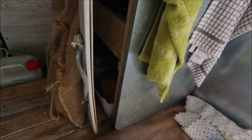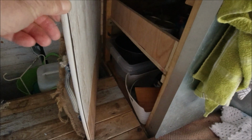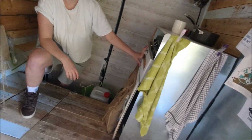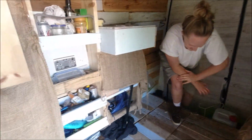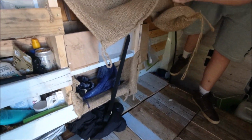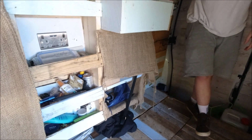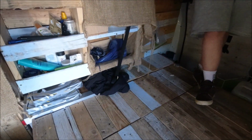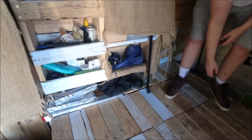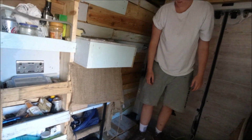So you've got a load of storage in there as well, under the cooker, and a drawer. Yeah, really messy. I wasn't planning on it. And a sink as well. Yeah, a little sink, and then the waste just goes into there. And you were telling us earlier that your water pump is foot operated. Yeah, that's there. And then underneath there's the water tank.